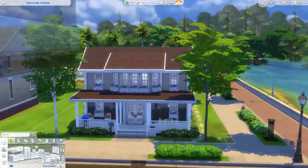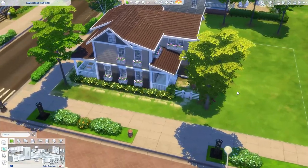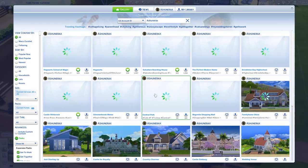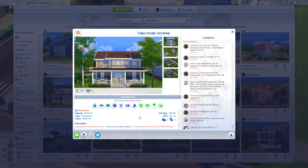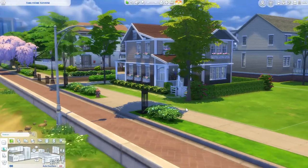And here she is. She is very simple. There were not many packs back then. Let's see what we have actually used. We have used Assisted Living, Get Together, Get to Work, Parenthood, Dine Out, Spa Day, Outdoor Retreat, Vintage Glamour Stuff, Kid Room Stuff, Cool Kitchen Stuff, and Perfect Patio Stuff. So not that many packs have been used for this build.